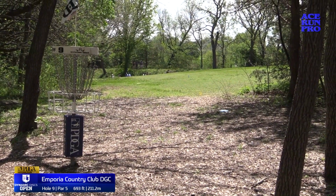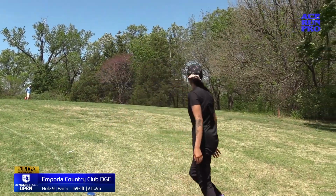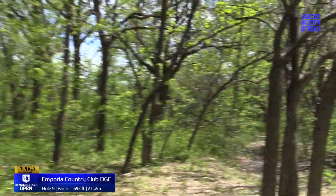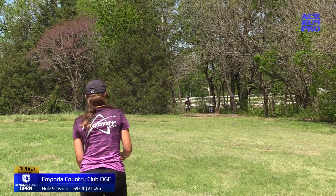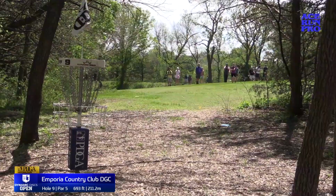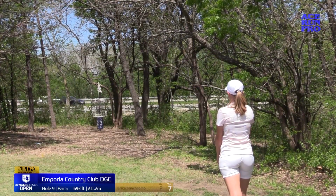Looks like Erika should have a good putt from there. Yeah, well inside the circle. Maria with a standstill. Oh. Almost hitting the camera guy. Sliding down that hill a little bit. Heather, just the typical approach for her par. Yeah, she just played it like the perfect par 5.